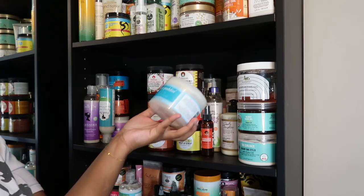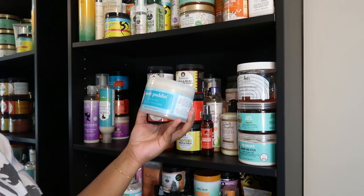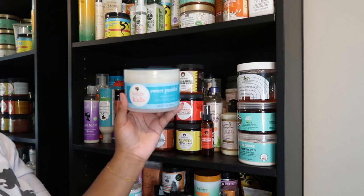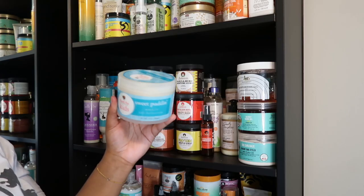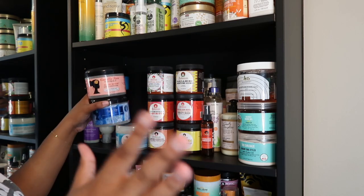And then I do have a product from their kids collection. Again, one of my friends gave me this. This is the Sweet Pudding Mandarin Hair Buttercream. It's about halfway gone as well, so I'm curious to see what I think about this one. My hair isn't always super receptive to butter, so we'll see.